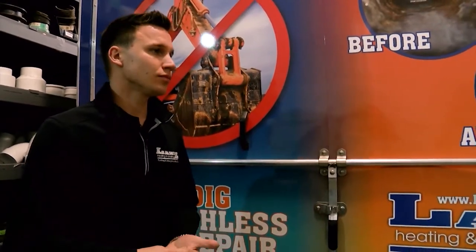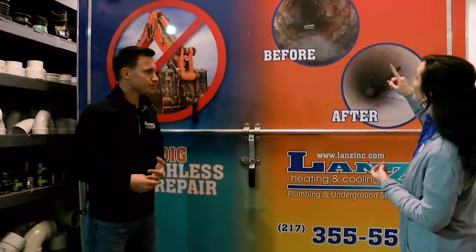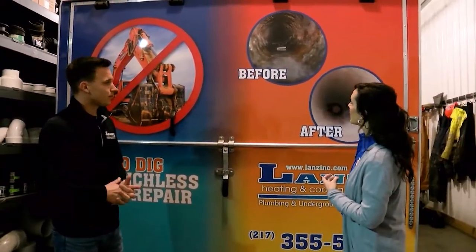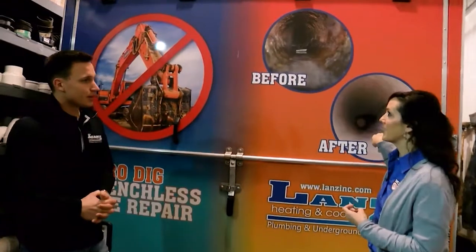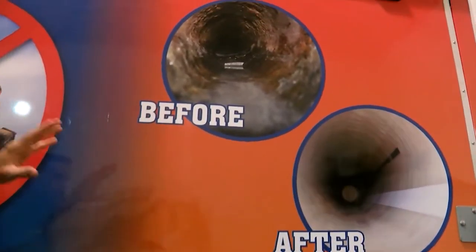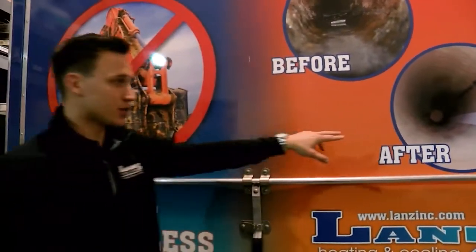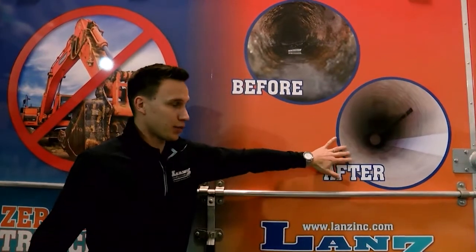So, tearing up things and helping people save a little bit of money in the long run. If we look at this before and after example on your trailer, what you're doing here is cleaning out the pipes. Yes, it starts with our drain cleaning department. They come in and diagnose the line, find the problems, clean it properly, and then we can come in and install the liner, and the end product looks like that.